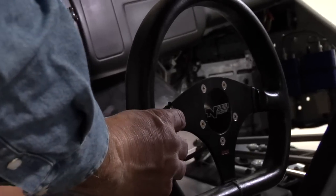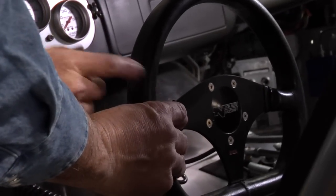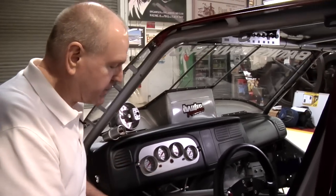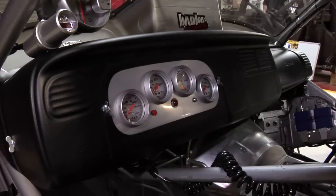Is this a line lock? This is the line lock. Explain to people what a line lock is. Basically it locks up the brakes on the line, just the front wheels, right? Yes, so it keeps you from creeping forward. Okay, take us from left to right on the gauge.